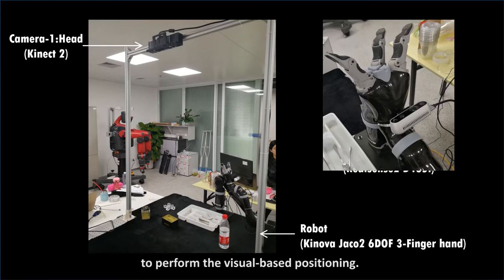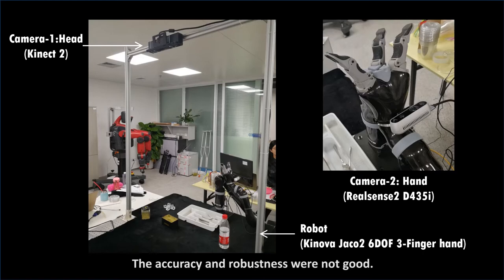Second, last year we used only one camera over half the workspace to perform the visual-based positioning. The accuracy and robustness were not good. This year, we add a wrist camera for the collaboration. For the overhead camera, since the table surface has a fixed color, it can be filtered out, leaving only target objects.